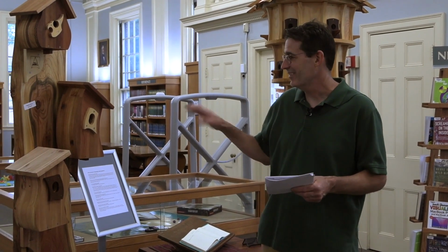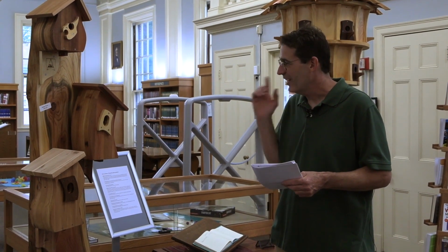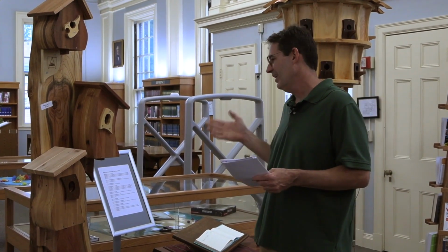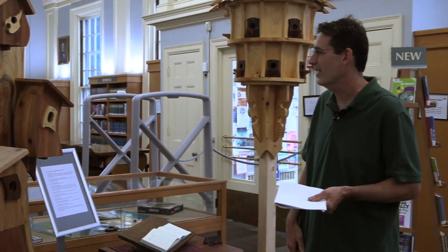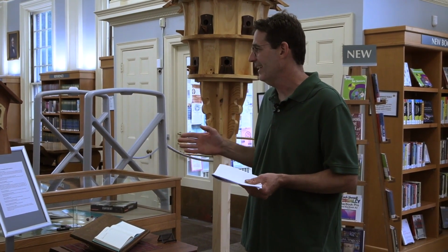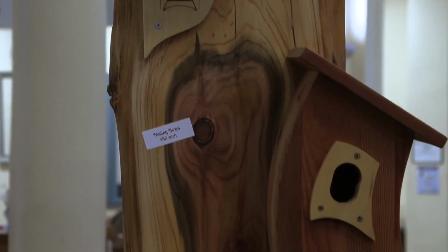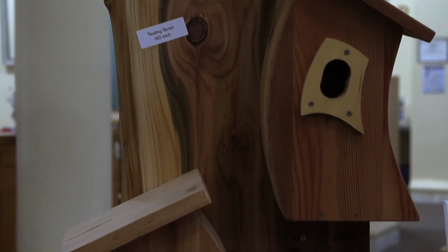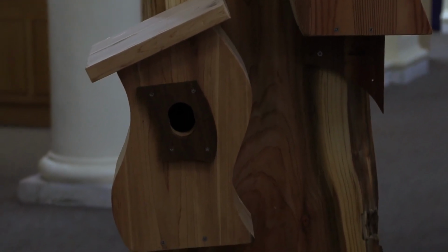So I needed a lower priced item, and I just didn't want to do a standard bluebird nesting box. So I took the standard dimensions, and I designed it coming off of these designs, but a much simpler thing, which I can sell for less money.